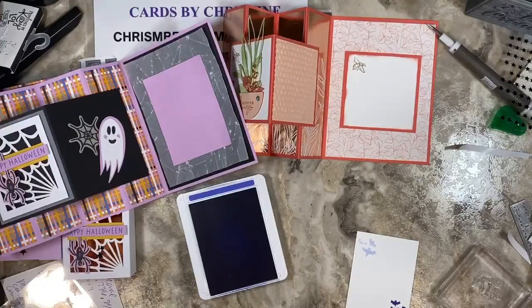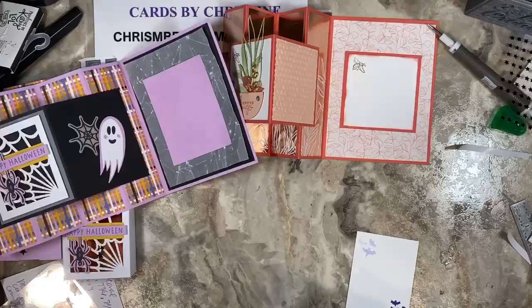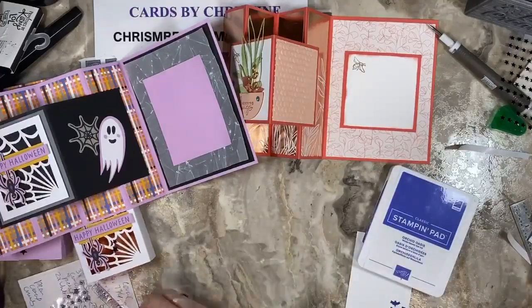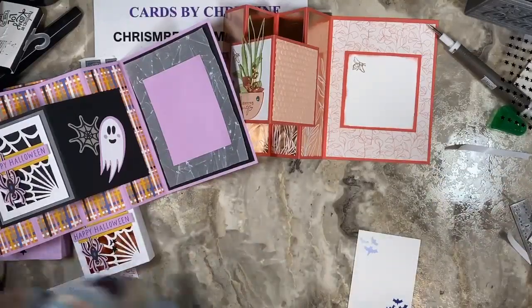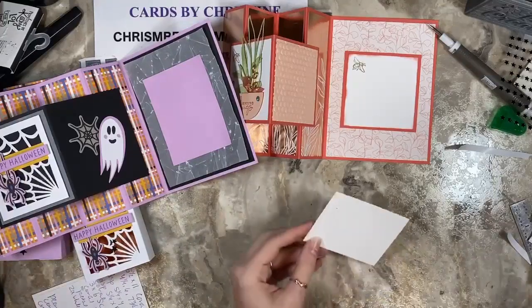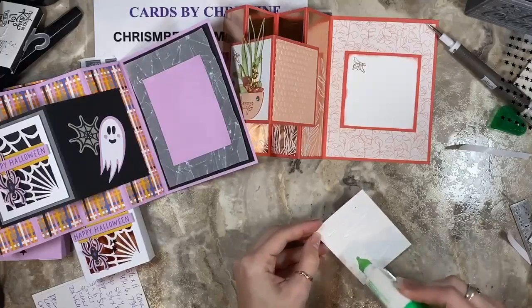Now I just need to finish adhering it, and then I'll feel good about it. Okay, so let's close this ink up. Stick that down. Put my stamps away. I could have put some spider webs on it too. And maybe I'm happy with what's on it. There's not much on it. And with all that's going on everywhere else, it's gonna be great.